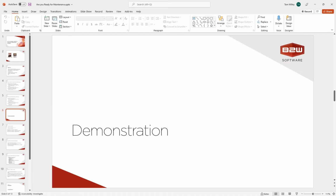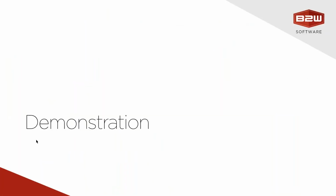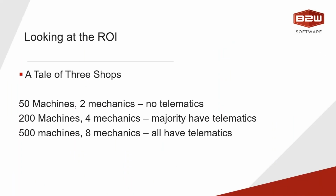So that's a pretty good overview of the software. What we're going to do now is kind of go back into the PowerPoint presentation to look at some of the other aspects. And probably the one that we can use here to really make that return on investment tangible is a little ROI tool that we have. And we built this tool based on feedback from clients. It's very basic, but it does do a pretty good job of outlining just exactly how you can derive an actual financial benefit from implementing these systems. So we're going to go through that ROI tool, and we're going to show you 3 examples here, kind of a small, medium, and large shop.